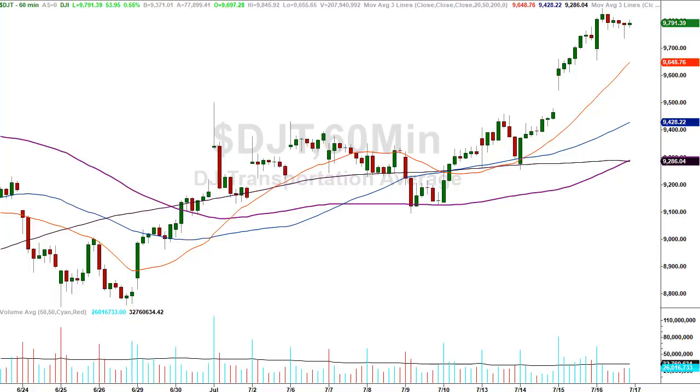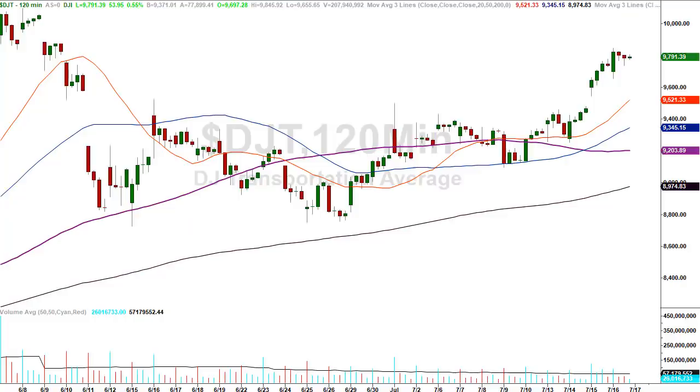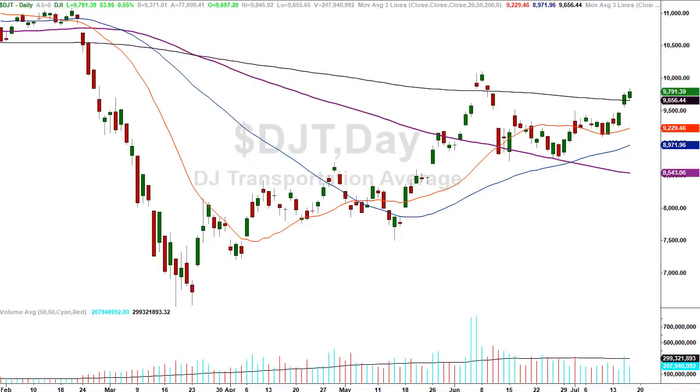You're getting confirmation across the charts. 120-minute, you would expect no different. Same routine. Canary in the coal mine. Just as a point of interest, and this is really for the new folks, the traders that have been around a long time already know this stuff.